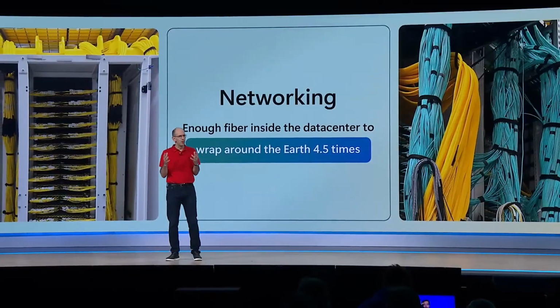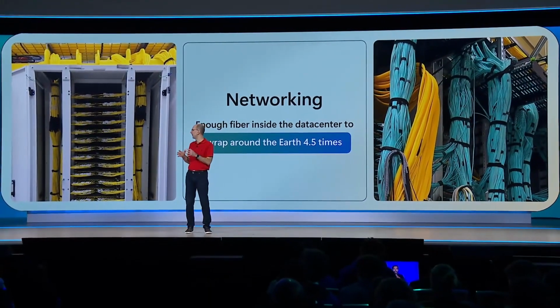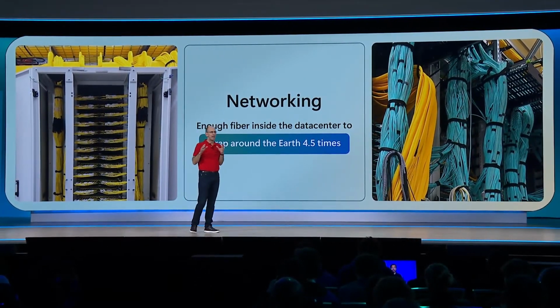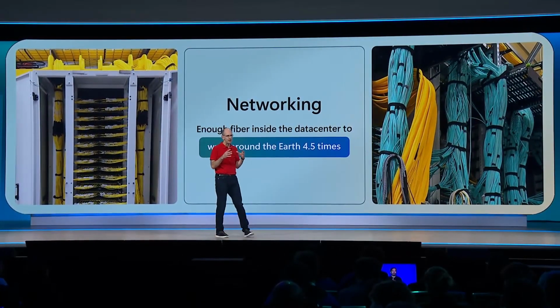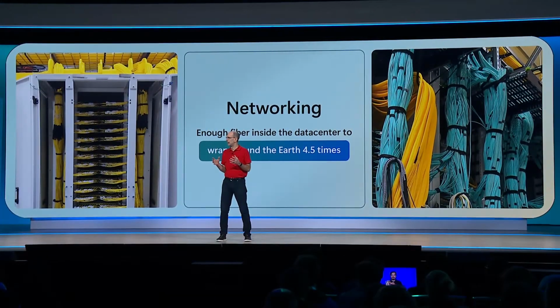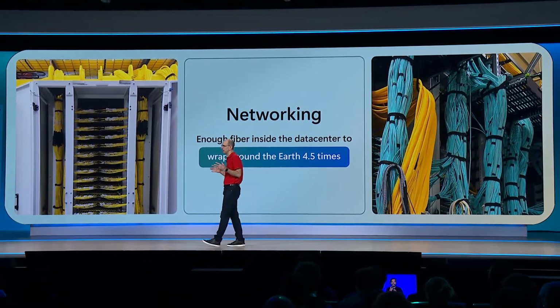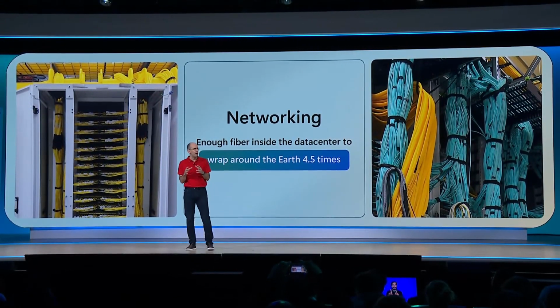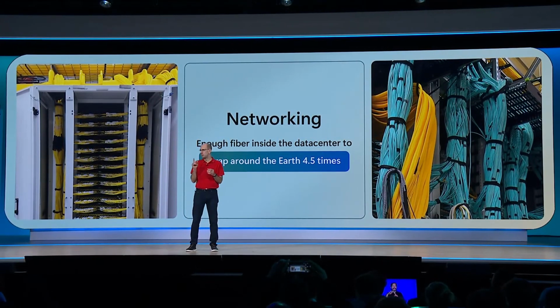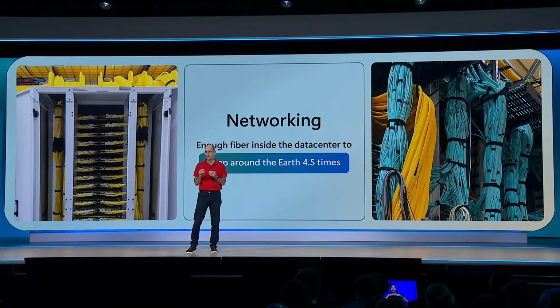Now, as AI models get more intelligent and AI workloads get bigger, they also need more GPUs interconnected and operating as one. And one of the really differentiated things about this data center is that it operates as one contiguous interconnected cluster of hundreds of thousands of GB200s. And our network had to be hyper-optimized to enable this type of interconnection. You know, as context, there's enough network fiber cables inside this one data center to wrap around the world 4.5 times, just inside that one building.